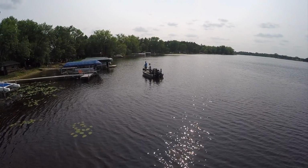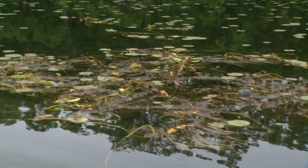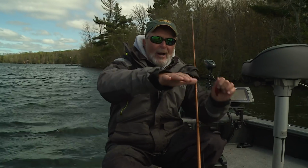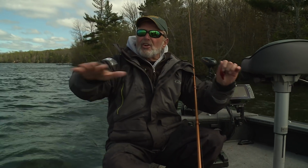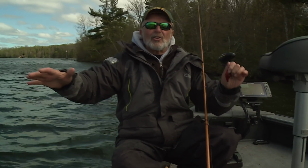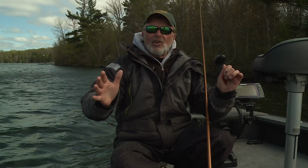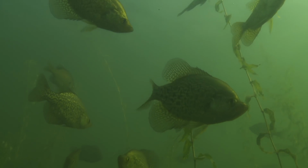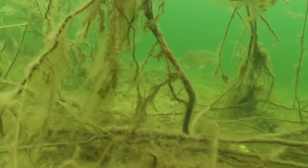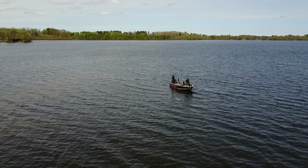You want a lot of shallow water cover. Things like boat docks, bulrushes, lily pads, good weed choked bays. You want cover on the flats, not just clear sand cover. You want types of cover on the flats that lead out to the drop off. The more diversity the lake has to offer and the cover that's on that structure, the better the lake is going to be. And this holds true for any kind of fish that swims.